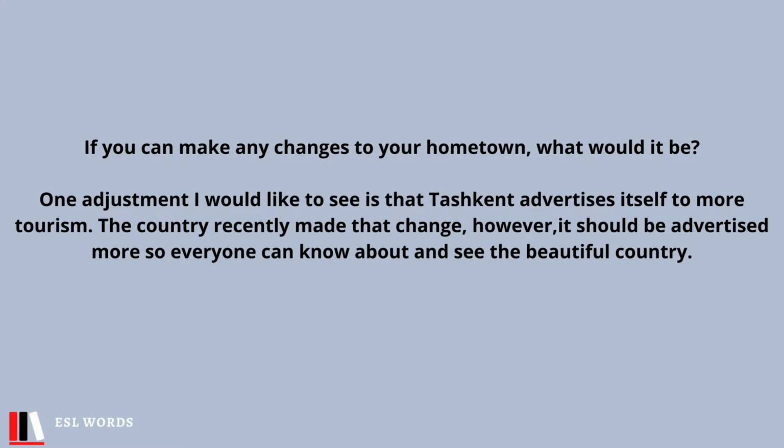If you could make any changes to your hometown, what would it be? One adjustment I would like to see is that Tashkent advertises itself to more tourism. The country recently made that change. However, it should be advertised more so everybody can know about and see the beautiful country.